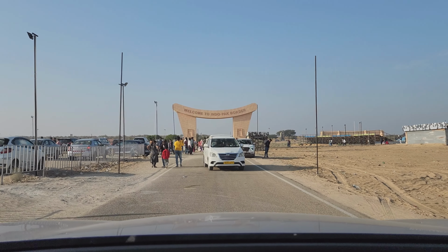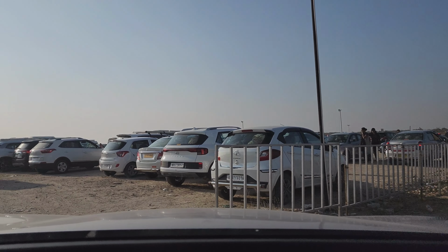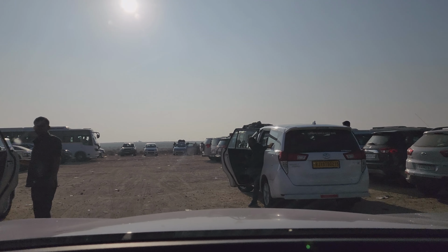And that's the entry of the India-Pakistan border. This is where we parked our car.